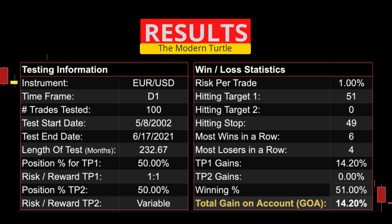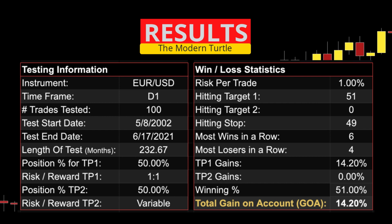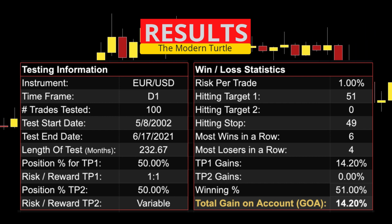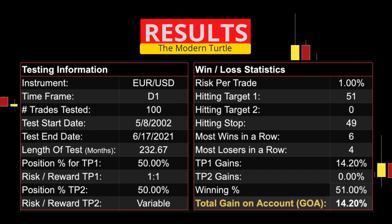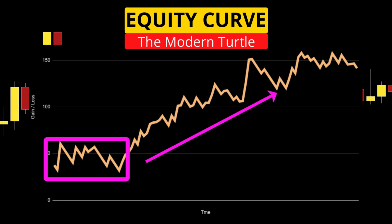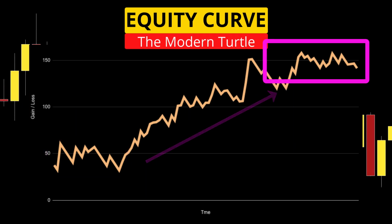This test was done on the Euro versus the US dollar daily candles. It took about 19 years to find the 100 trades. The winning rate was 51%. Most wins in a row was 6, most losses in a row was 4. We had a fixed stop loss for all losers of 1% per trade, but the biggest winner had a risk to reward ratio of 6.27. Gain on the account would have been 14%. With this equity curve, you start out for years in a consolidation period, followed by an impulsive move up, and then you lose another half decade in consolidation.